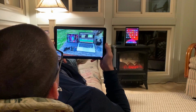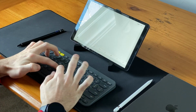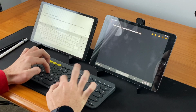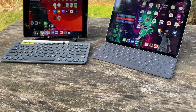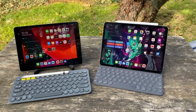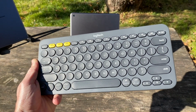And even though these may mostly be used for media consumption, web browsing, and some gaming, there is lots of potential here for some productivity with the help of some accessories. Now, since this is a video with budget in mind, I think Apple's $160 keyboard case may not be the answer for the $250 iPad, so my recommendation is to get a cheap case on Amazon and to pick up this $30 Logitech Bluetooth keyboard.